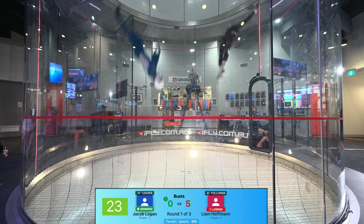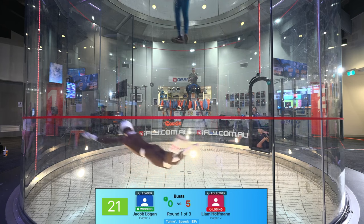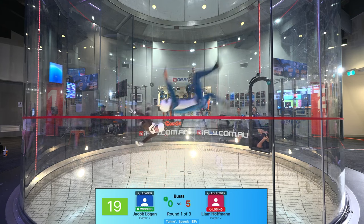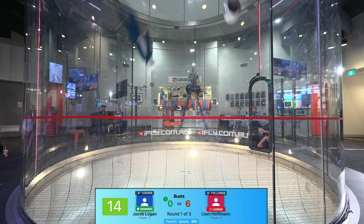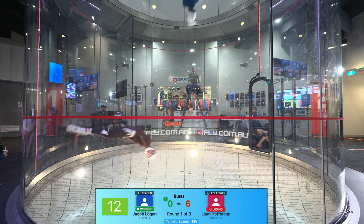Jacob looking smooth, taking his time up there. Liam following nicely. Whoa, tricky maneuver there. Caught him out for a second. Doesn't quite follow the trick exactly the same, I don't think.